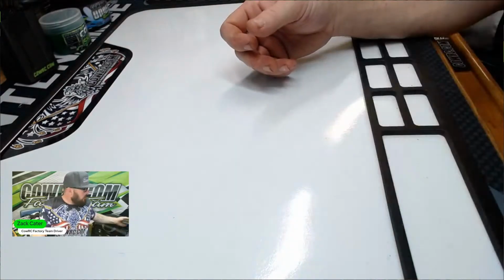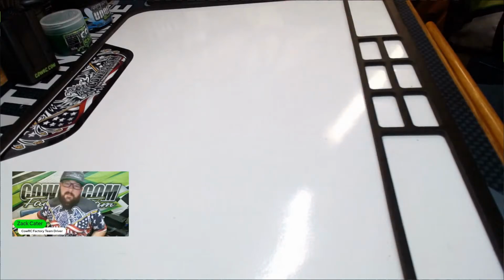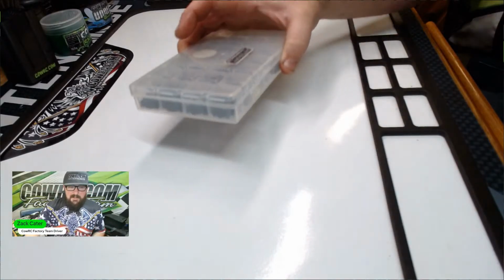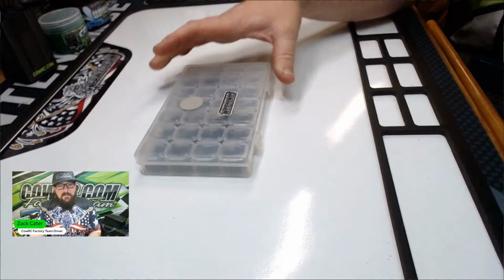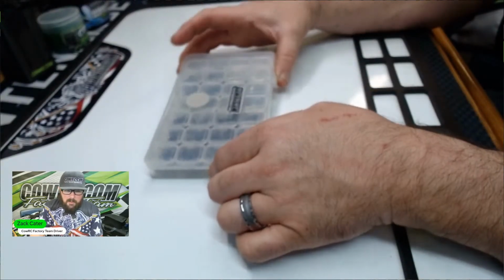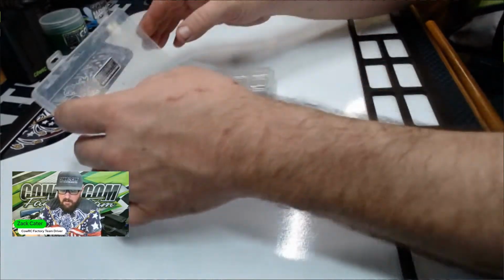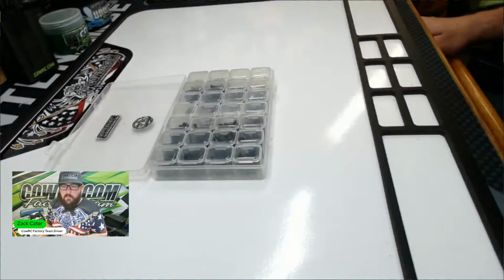So moving on up, I'm going to get into one of my favorite little boxes, and that is the micro screw box. This is the absolute jam for keeping all of your small hardware in place.